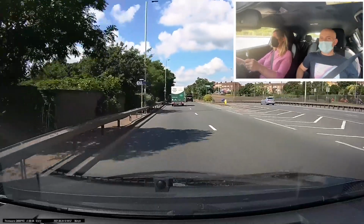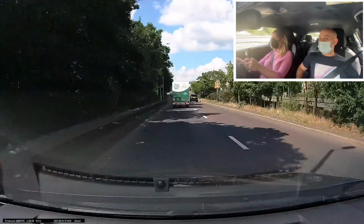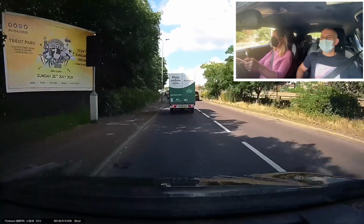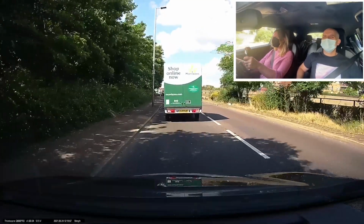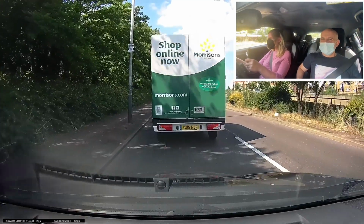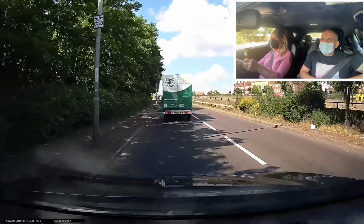So some of the test routes do involve the Cambridge Roundabout a couple of times. Obviously we weren't supposed to go this way, so no, it's my fault. You've got to put your foot in this one. Okay, so we're going to go straight. That's it. So I'm not going to do anything.